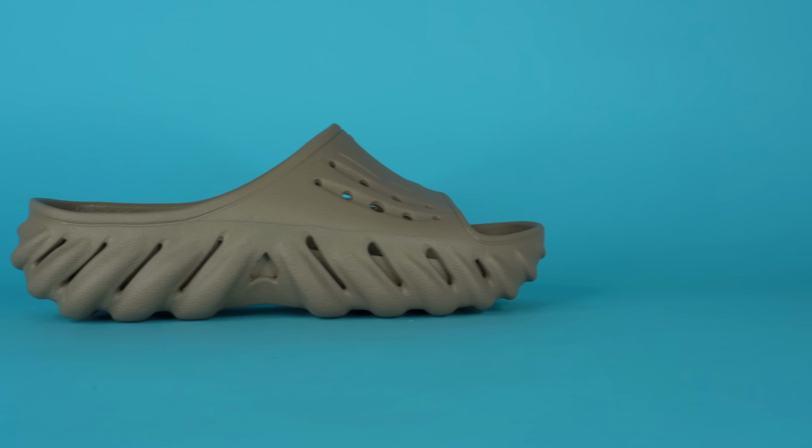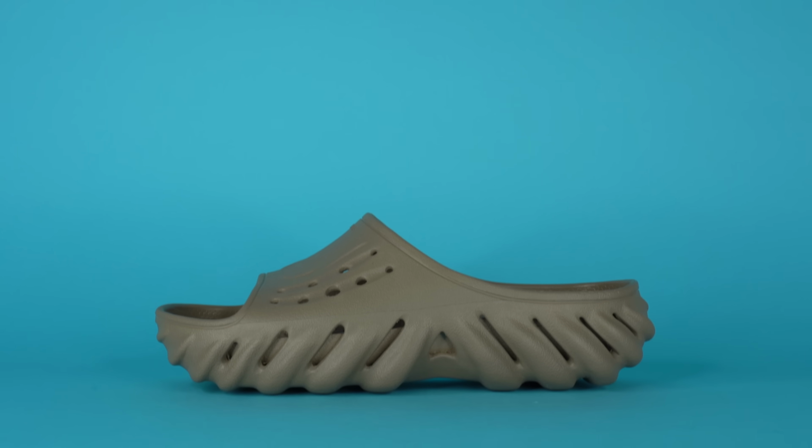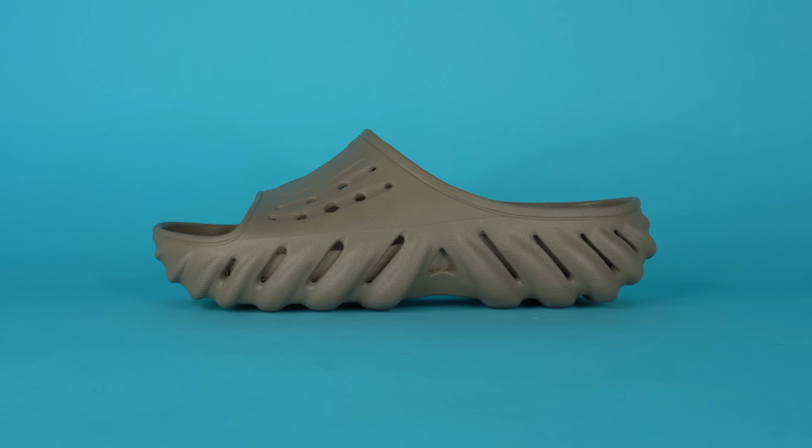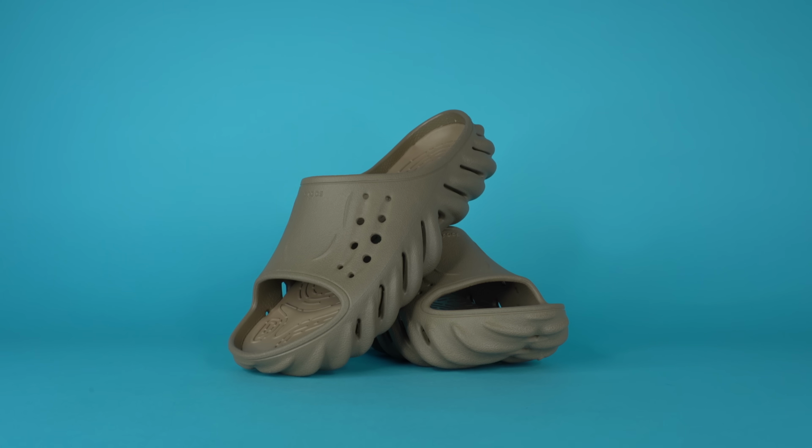As you may have guessed, this slide is made up of Croslite foam and is actually incredibly soft and comfortable underfoot. There's this inner area, which I'm assuming is the Croslite, which is really soft, and then this outer shell, which is a little bit stiffer, probably for durability, and it's very soft underfoot. I genuinely might wear this around the house a lot. Maybe not so much outside the house, but inside the house for sure.